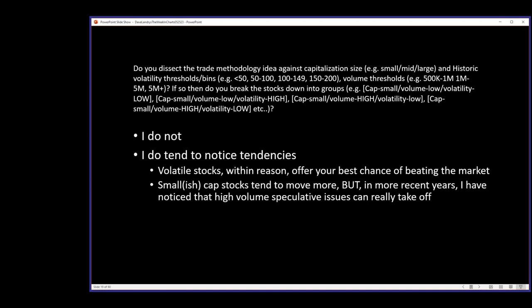Now, as a general statement with the core methodology, smallish cap stocks tend to move better and more. But in more recent years, I have noticed some high volume speculative issues that could really take off. This seemed to happen before the pandemic. Now you get these hot stocks that have millions and millions of shares, and they're trading with high volatility like a crazy smaller cap stock. I'm just thinking out loud here, maybe that's some research to do. Maybe take a look at super volatile stocks that have crazy volume. That might be something worth looking into.